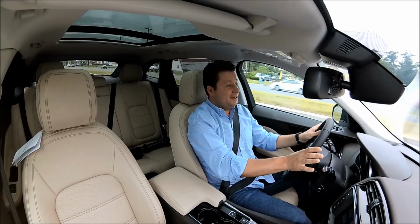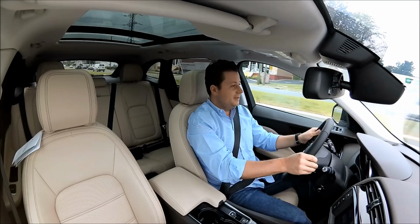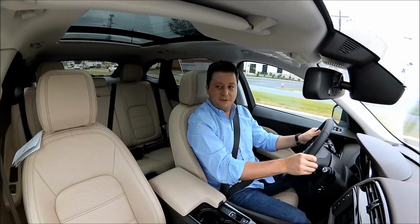This is an everyday sports car SUV. Awesome. I'm a huge fan, Jaguar. Huge fan.